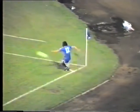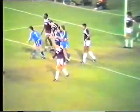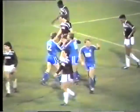So Roy Wedgell with a kick for Chelsea. And that's number three for Chelsea. And it's the skipper, Colin Pates, rising high at the far post to put that one away.